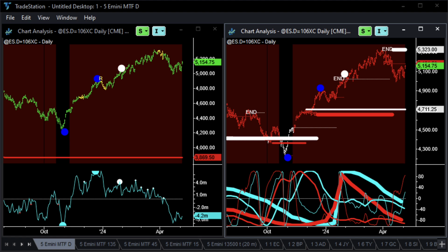But it was about the Japanese yen, and that did end up being a pretty important news story during the week, so it was worth talking about that. But we're going to talk about the Emini first, and we've got a little bit of a resumption in the uptrend. So we're going to go from the daily chart all the way down to the 15-minute and then the 13,500 tip bar chart. There was a super good turning point at the beginning of this week that we referenced in last weekend's video, so I'm going to refresh you on that.